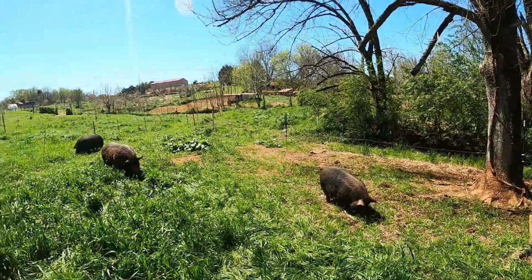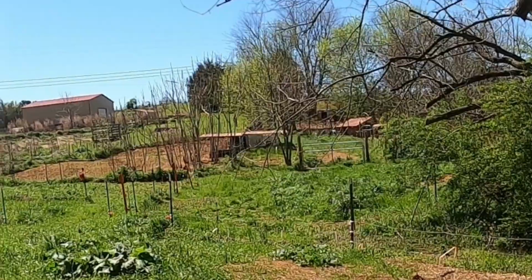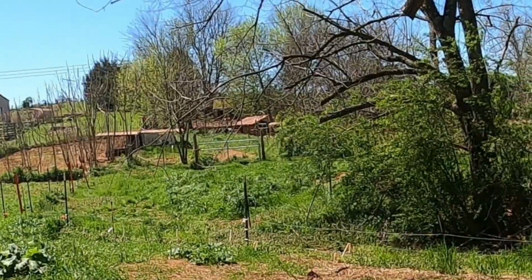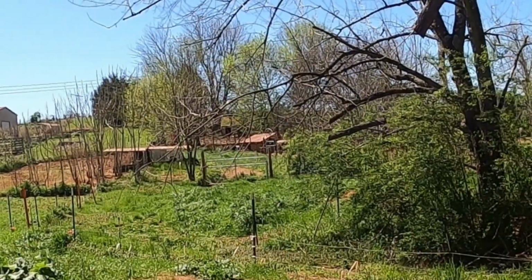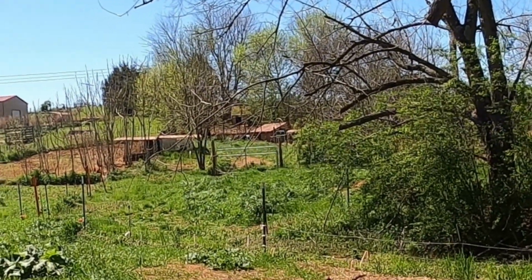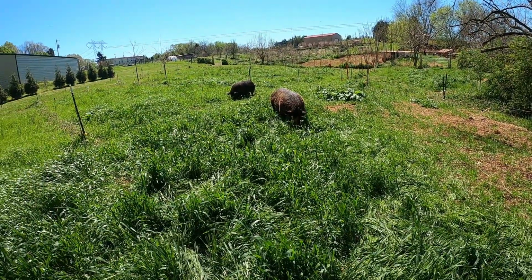And there we see, passing in the distance, Mrs. Thistle Draw on her way down to spoil her potbelly pigs. They're the only pet pigs on the property. Mrs. Thistle Draw is the reason we have hogs, because she wanted to rescue some, and she did. And I decided if I was going to put in all these fences and stuff, that I wanted to get paid back. So we raise these delicious little beasts.